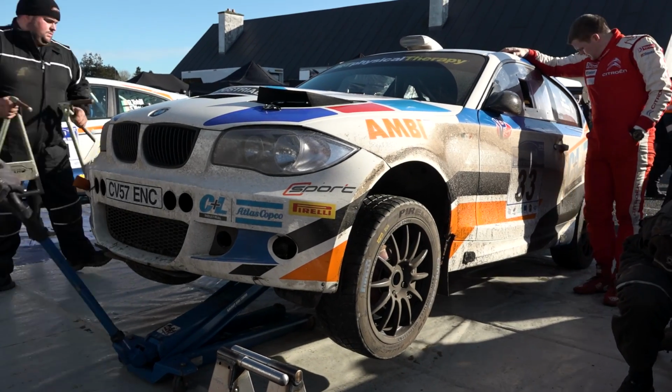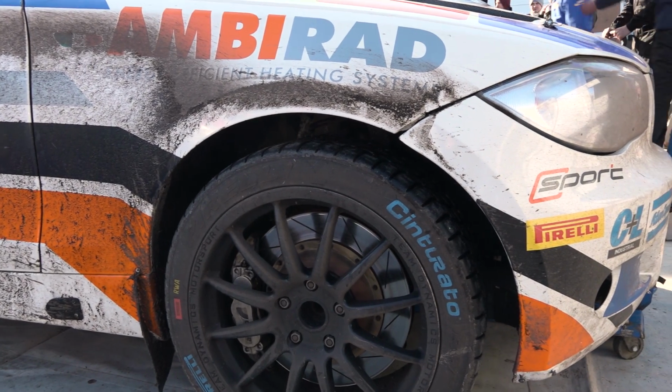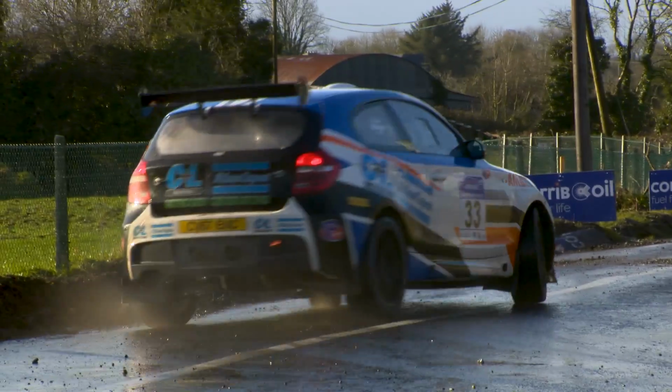Richard, one of the top Galway men here today in the BMW. You're lying 5th overall. That's right, yeah. It's really slippy conditions out there at the minute. So we hit a wall in the last stage, and we caught Paul Barrett in the second stage. So it dropped us a good bit of time. So hopefully now with the next loop we can certainly pick it up.